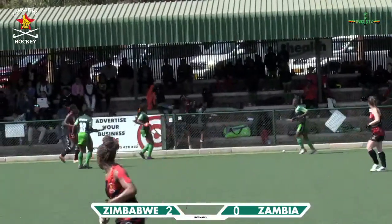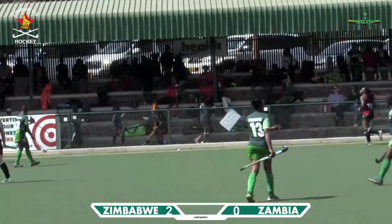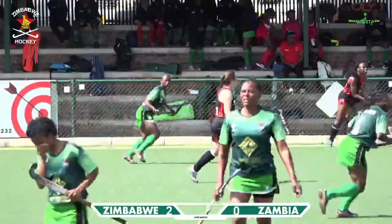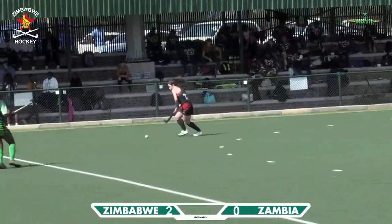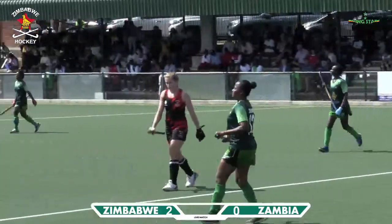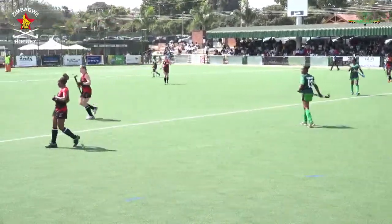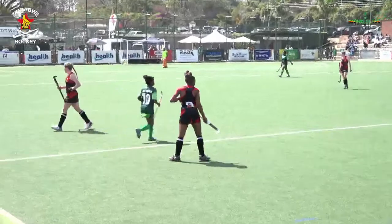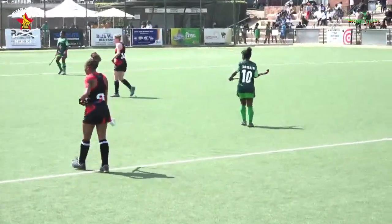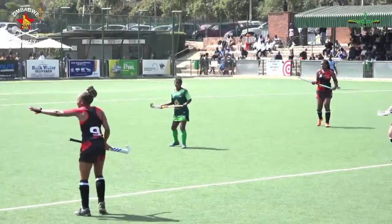Zambian strikers seem to be standing behind the defenders. I think they need to try and step up and get in front of them. Move the defenders a bit more. Missed trap by Zimbabwe. Sideline ball in the near end. Umpire just getting the positioning correct.